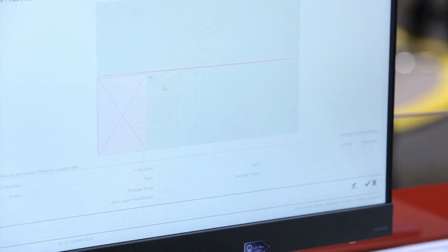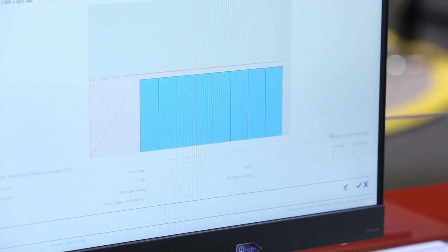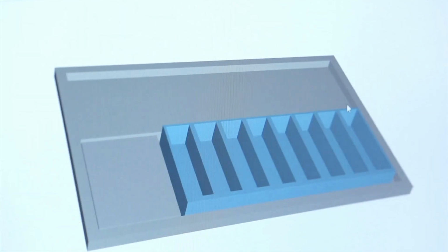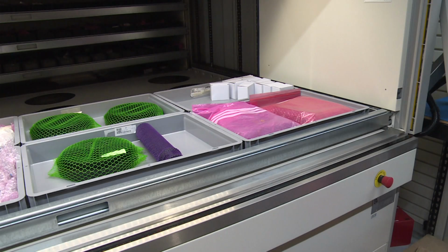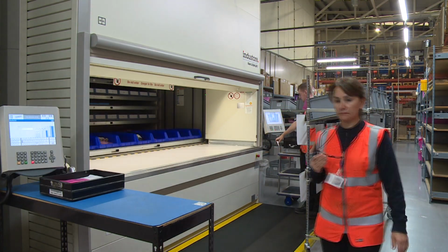There's tray configuration, so you'd actually set up each tray configuration and then assign it to each shelf that you have in the machine. The software is going to guide you to the location. There's a light on there as well, so it will say it's the 6th bin across and the 4th compartment deep. With the batch picking, there's a pick list for each job.